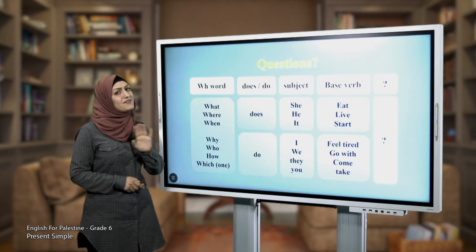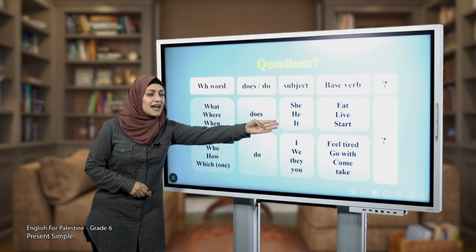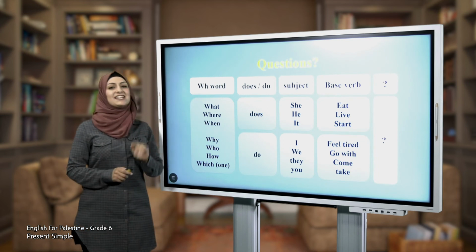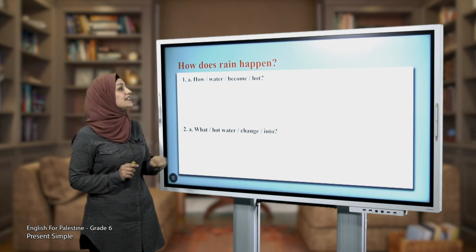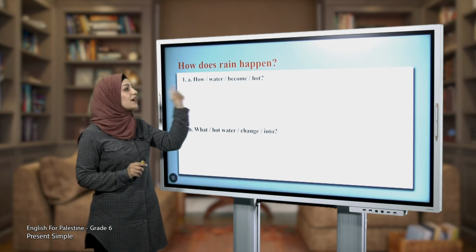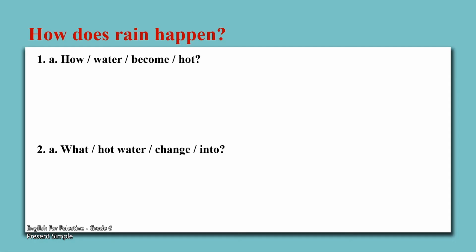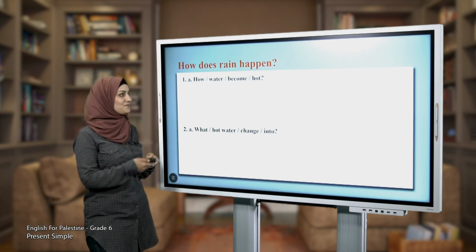Very good, students. Very easy. We either use does or do with the correct subject and with the base verb, and always we put a question mark at the end of the question. Now I want you to work with me and form questions from these words. Number 1. How water become hot? How can we form a correct question using the present simple? Of course, we should first put the WH word, how.